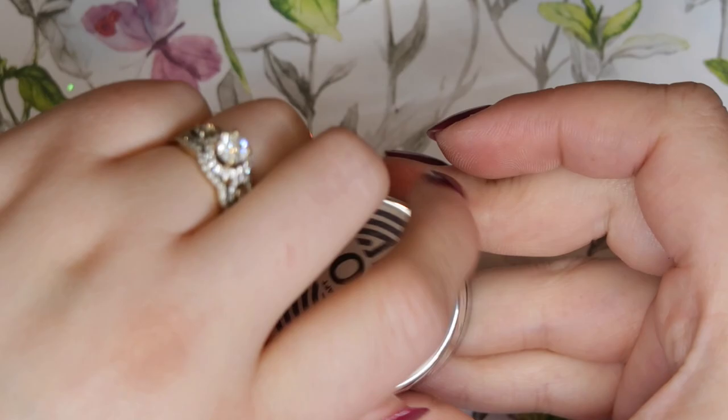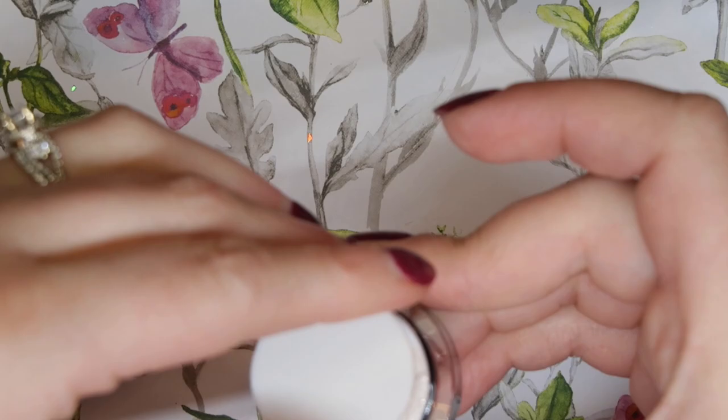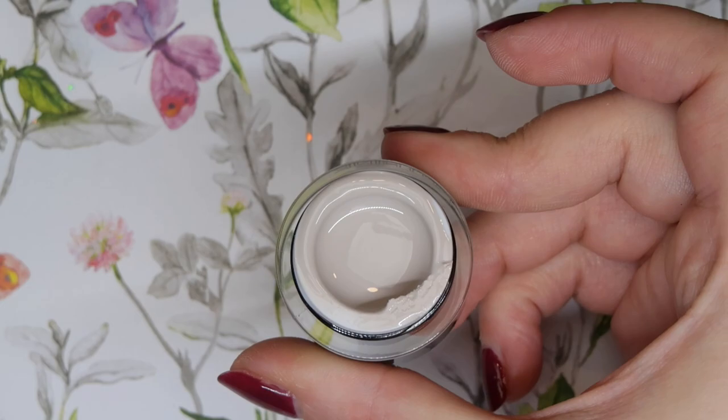It's like a smoky purple. 006 Brunch Club is the last one. That one's got its thing in it still. Ooh, that is a beautiful, like, off-white neutral. Stunning. Have to show you guys the packaging for these.